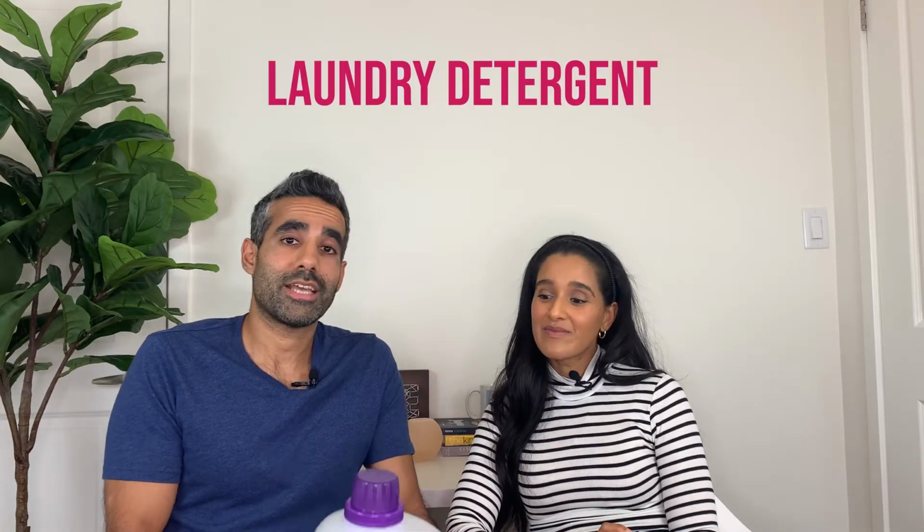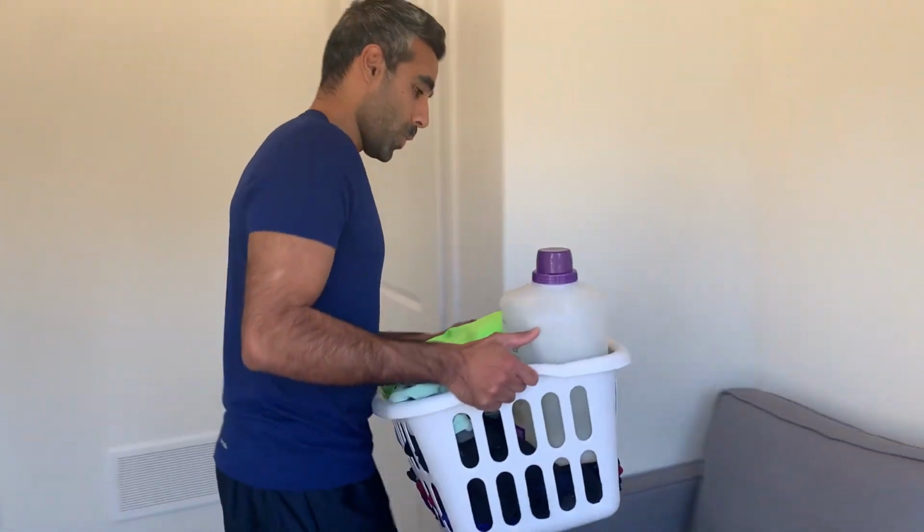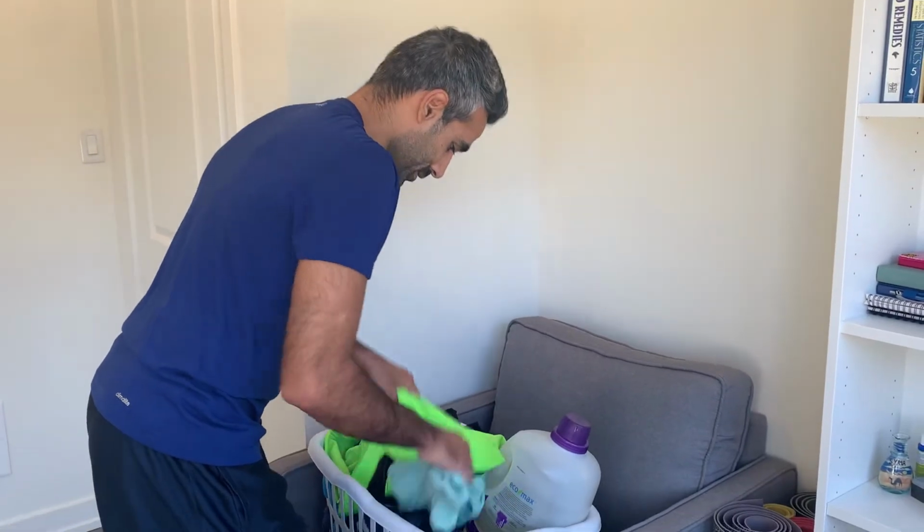Yep, and here is our detergent. This Ecomax is the company. You can find this at grocery stores. We got this from Superstore. It comes in different scents or unscented. And the cool thing about natural detergents is that you can use them, wash your clothes, and then when you wear them afterwards, there'll be no irritation. So we highly recommend these products.